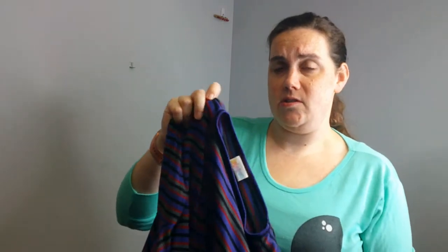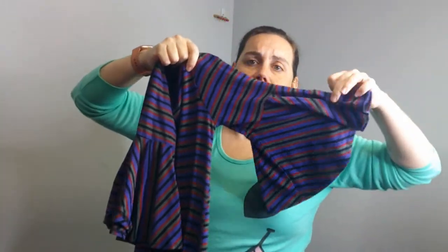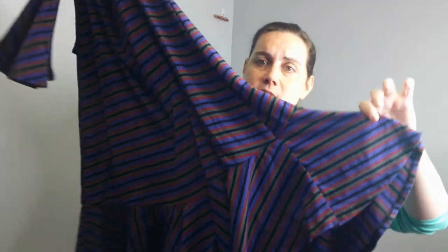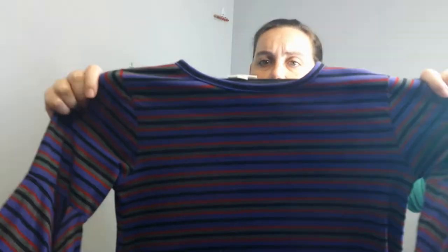So I picked this up, and this is LuLaRoe, but it is like a newer style. So it's got these fan sleeves, and it's really cute. It is an extra small, but you know how LuLaRoe runs big. It looks like it could probably fit up to like a medium. It's very stretchy. I just thought it was cute. I will only pick up LuLaRoe with the bins, but this is a cute style. I don't know what it's called. I have to look it up, but they all have style names.